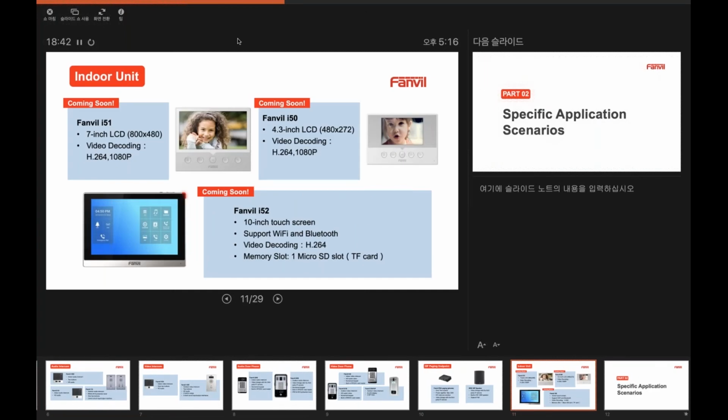Okay, this is the indoor unit, which has a concept in analog, the video phone and door phone. First is I51, it's a 7-inch display. Video decoding is H.264 and 1080p. And the right side has the same specification, and the display is 4.3. And lower is a 10-inch touchscreen. The top two models cannot support the touchscreen, just the display, and the button is lower than the display.